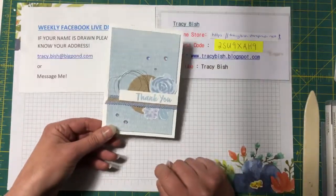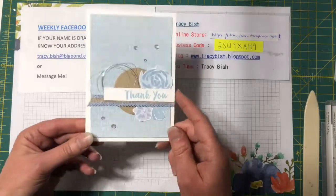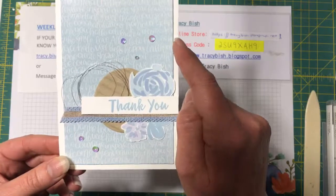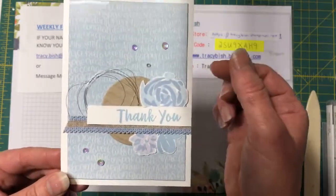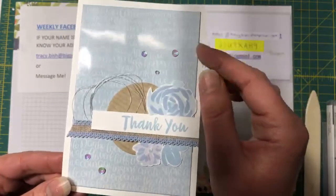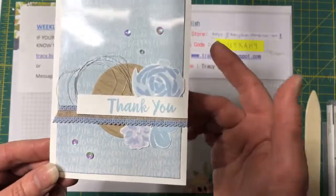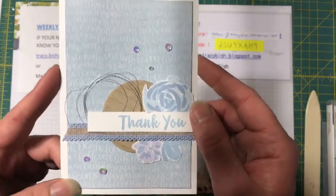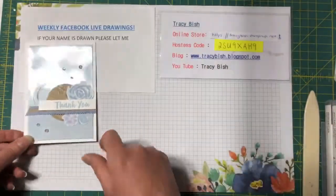Now I sent a couple of rack cards a little while ago, and I did this technique, and a lot of people actually asked how to do it once it was on, to say thank you. So that is why I'm doing this card today. It's just to show that beautiful technique, because I don't know, you don't see it around very often, but I absolutely love it. It's a really great technique to use.